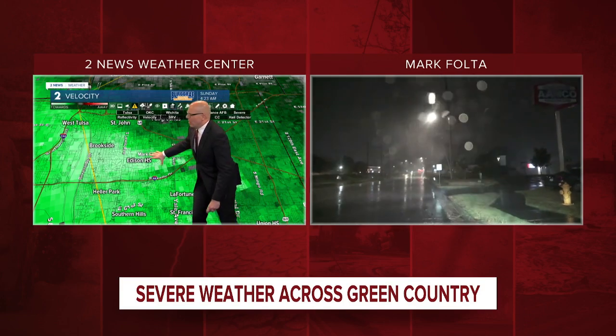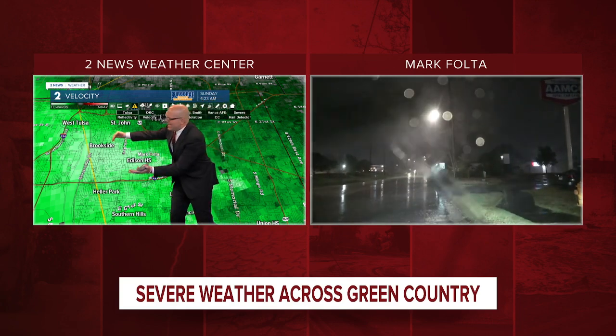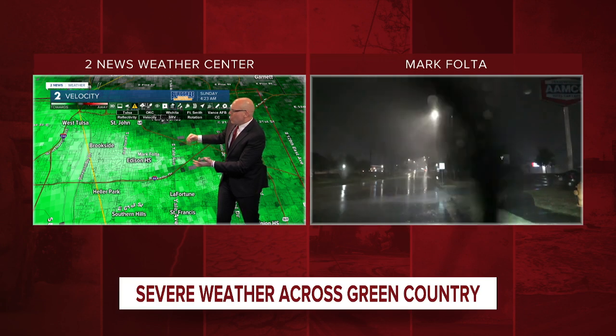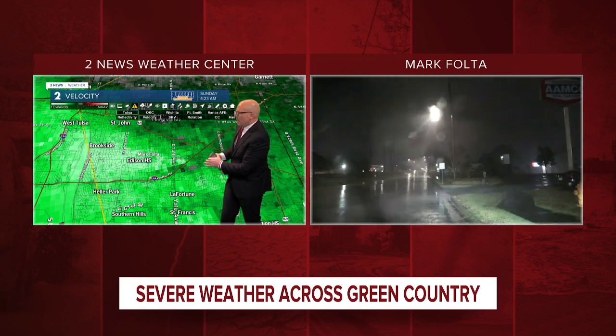So right here is Mark. We can see Mark's vantage point. We got a lot of the inbound winds here flowing toward the radar. So which way are you facing right now, Mark? South.